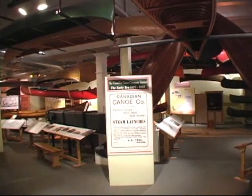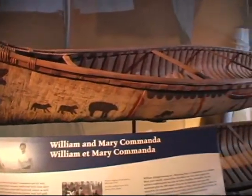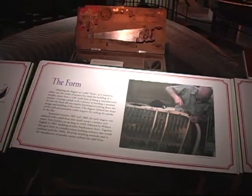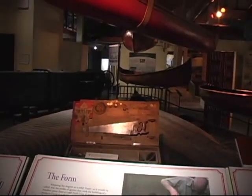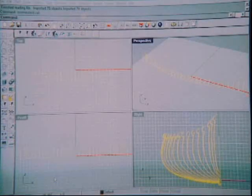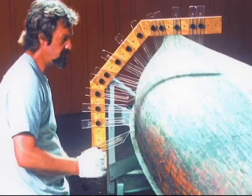The Canadian Canoe Museum has one of the largest collections of historic canoes, dugouts, and kayaks in the world. The association provided a grant to devise a non-destructive photographic scanning method for measuring and documenting these fragile and valuable old craft. The actual documentation that we can do with the scanner is, I think, fair to say, far superior to anything we can do by hand.